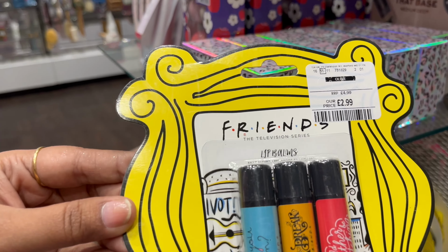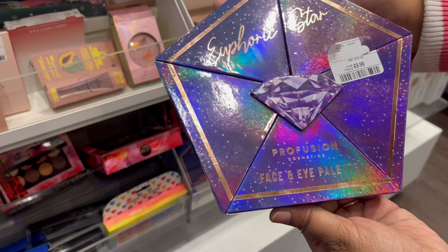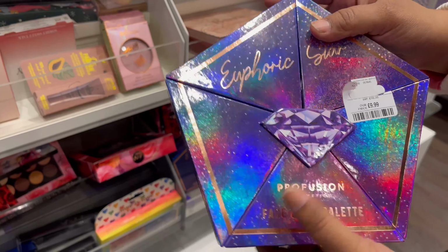Friends and 3 for me. Thank you. Face and eye palette. 10 pounds.